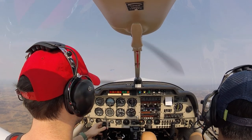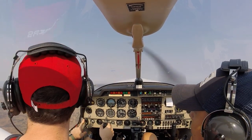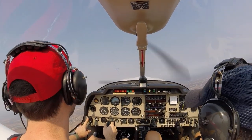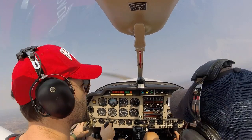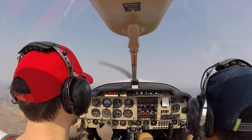Good morning. Foxtrot Golf Quebec, airborne Shell Harbour, passing 3,200, requesting flight level 120 for parachute ops at Flagstaff Point.